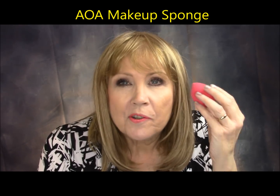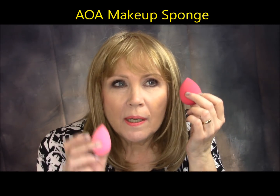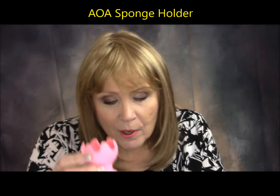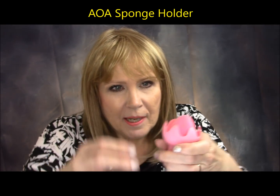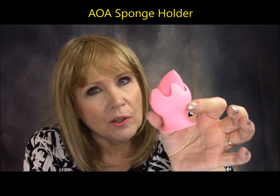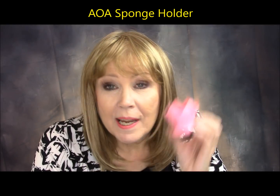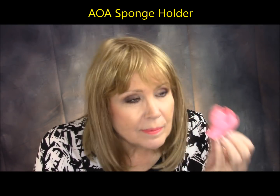This one is slightly denser, and it's kind of a cross between this and the Real Techniques sponge. It's that kind of density. It does work okay, but I think it's just a little too big, so it's not really a winner in my circle. I did like this. This was $1, and this is like a little holder for your Beauty Blender to sit in when it's damp, and I think that's a really cute item. And that was only $1, and that's the ADA blender holder. So there we go, a little crown thing for it.